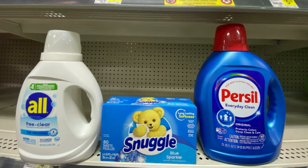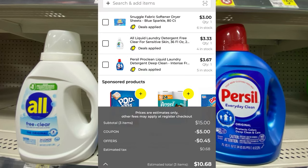Now, bear with me. My store was out of the Purex, the correct size, but ideally this is what you're looking for, which is the 80 count Snuggle priced at $4.50, the regular All priced at $5, and then the Purex priced at $5.50. But just so you have a visual, make sure you put the correct items in that cart, y'all, and I'll pop up a picture so you can see. All of this should total you $15.